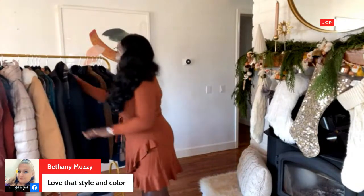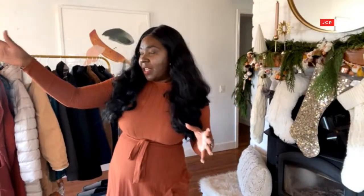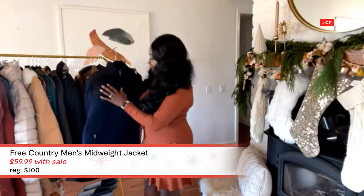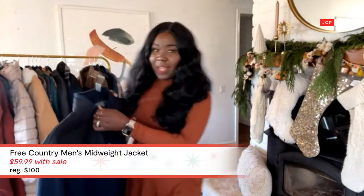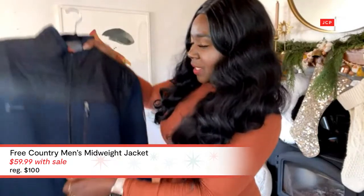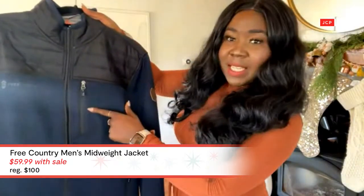This next one, I call Ben's hiking coat. When you're going hiking here, we have so many trails leading up to Lake Tahoe. It's beautiful, right? But you get warm. So this is a medium weight coat, again by Free Country, that I love. I loved the details of this one. It's medium weight, and it zips up, zips down, and has the detail here.